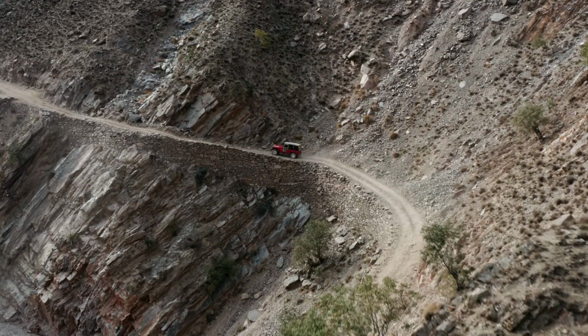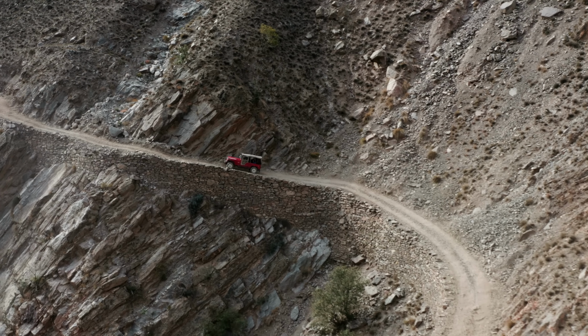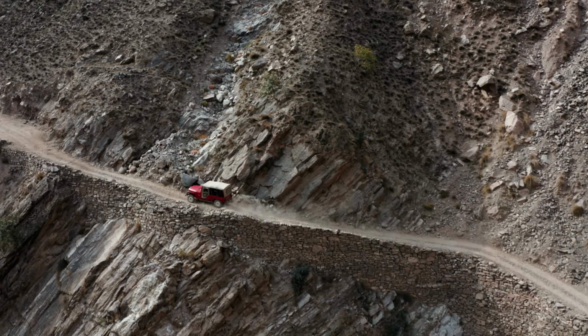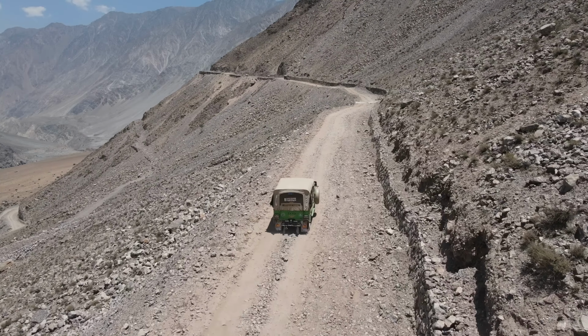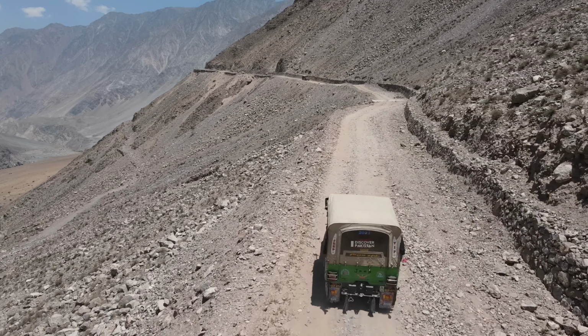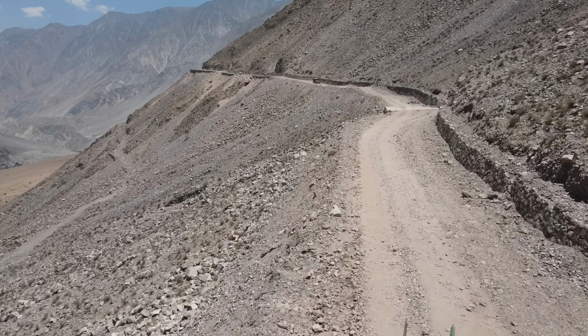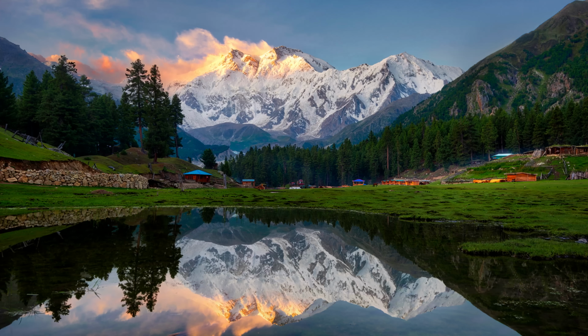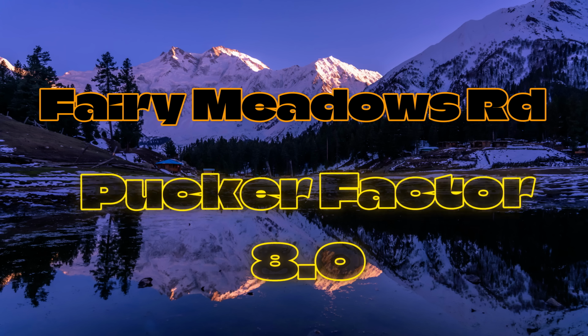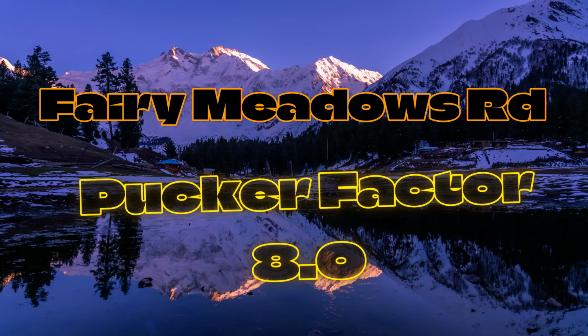Here's the kicker. You'll be climbing 8,000 feet in a really short distance. That means you'll be tackling some seriously steep sections that might make your heart skip a beat or two. If you're up for the adventure and you manage to survive the drive, you'll be rewarded with the breathtaking beauty of Fairy Meadows. It's a place that's so stunning, it's hard to put into words. Just be warned, not everyone has the guts to make the journey. About 35 people lose their life on this road every single year. Fairy Meadows has a pucker factor of 8.0.